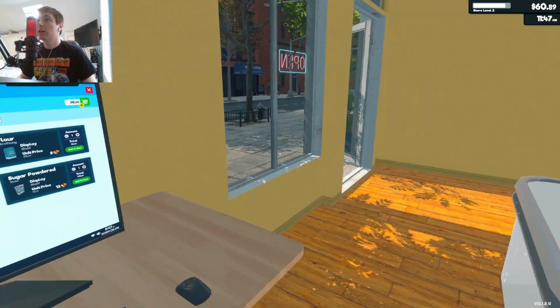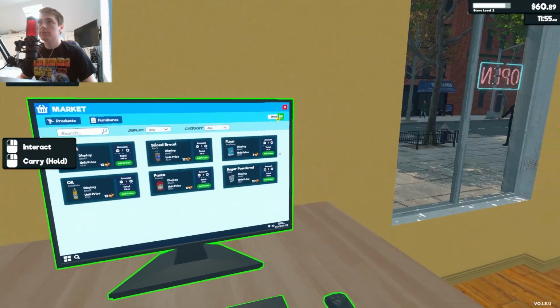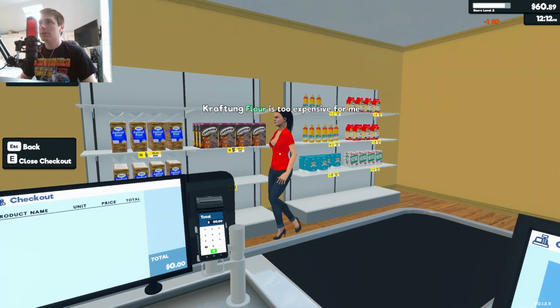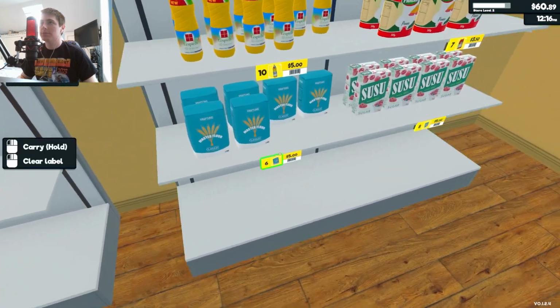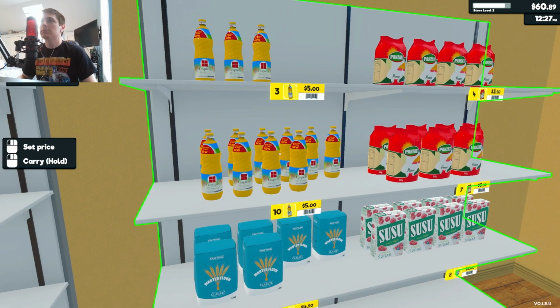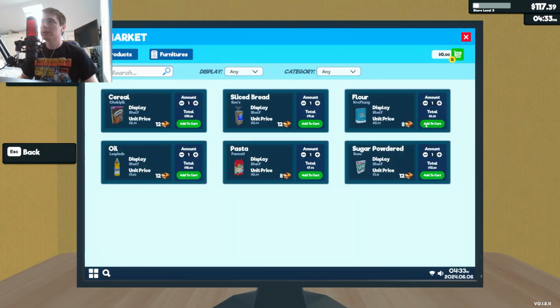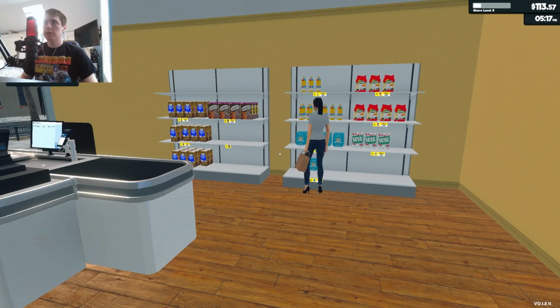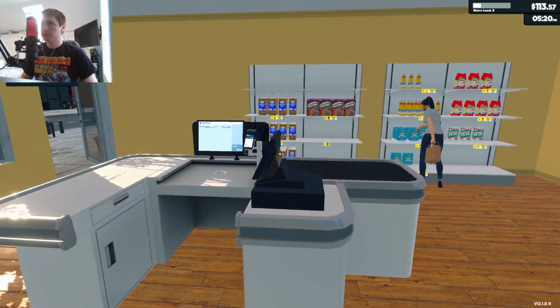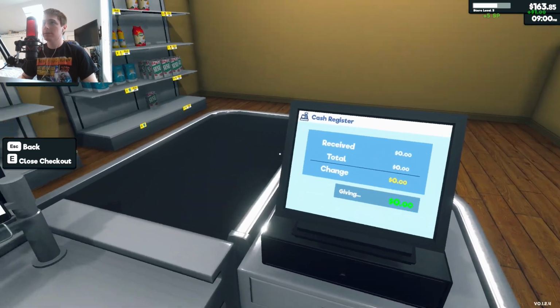It's like FNAF. Craft Tongue flour is too expensive for me. How much am I charging for this? Oh, why am I charging four? I didn't change that price. My bad. Oh, I'm store level 3. Okay. Oh, I can buy more things. What did I just say? I needed flour. I mean, plenty of bread, plenty of cereal, plenty of oil, plenty of... We need more of that other stuff. It's another successful day, isn't that right? Alright, have a good one, boss.